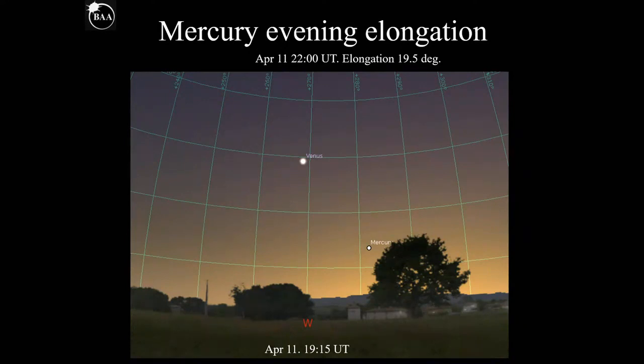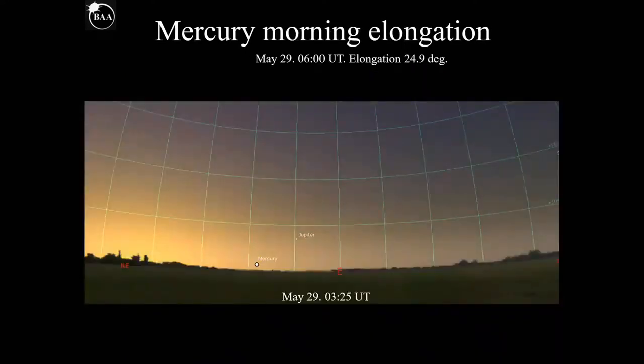It has another elongation, a morning elongation, on May the 29th. But this is very unfavourable. Although the elongation from the sun is larger than the one on April 11th, because the ecliptic is very shallow to the horizon, Mercury won't be above the horizon much before the sun rises. We can also see it's near Jupiter at the time, and Jupiter will be coming back into the sky around June, July time, so the observations that John's already mentioned would be possible then as well.